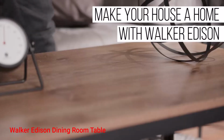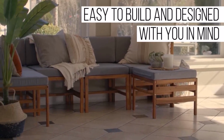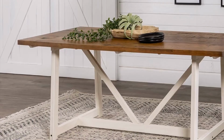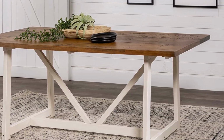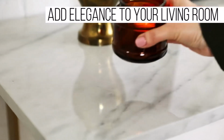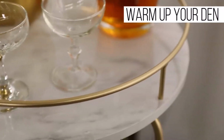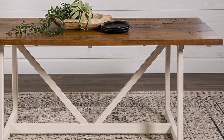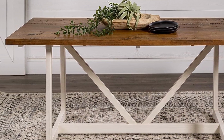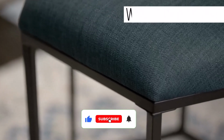Number 4. Walker Edison Dining Room Table. The Walker Edison Dining Room Table is elegant and stylish for any dining room. Its dimensions provide comfortable seating for up to 6 people. The tabletop is made from solid pine wood, giving it a sturdy construction that can support up to 150 pounds. It also features a distressed tabletop with painted legs to add visual appeal that perfectly complements a modern farmhouse style. This table is perfect for entertaining guests, and its spacious top allows plenty of room for your favorite dishes.